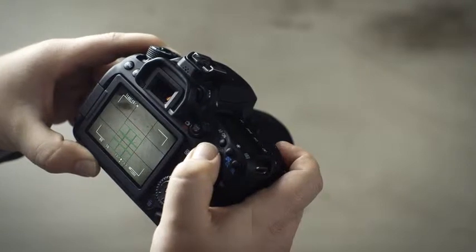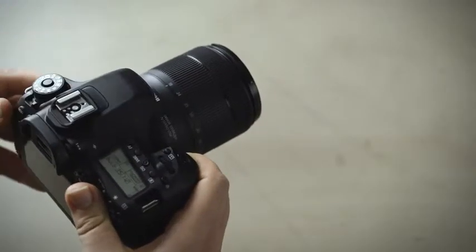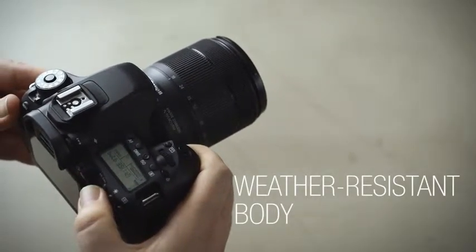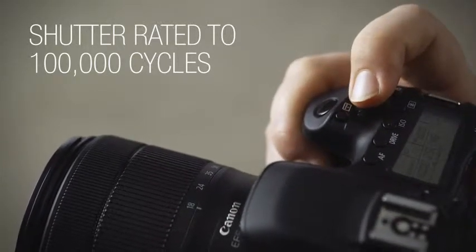The center point is more sensitive to help focus in very low-light situations. The 80D is well-designed with a durable, weather-resistant body that's very easy to hold. It has a shutter rated to 100,000 cycles and should stand up well in typical use.